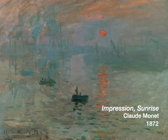And a critic came by, saw that particular painting by Monet, and actually insulted it by saying that they should call their whole movement Impressionism, because it looked like it was basically just an unfinished sketch to him. But they actually ran with it. They were like, yeah, actually that kind of captures what we're trying to do.